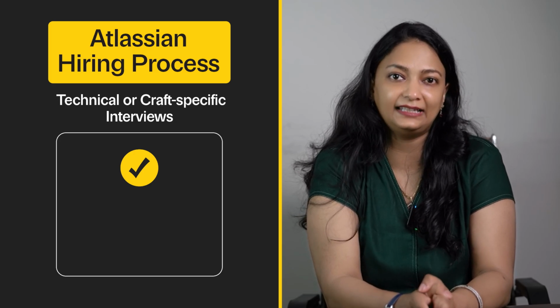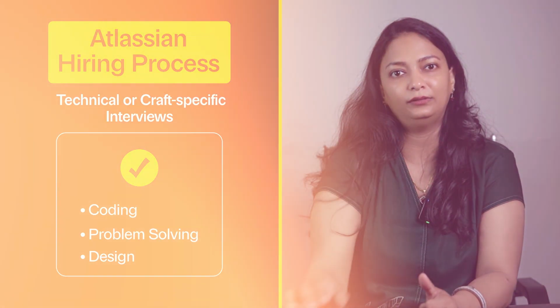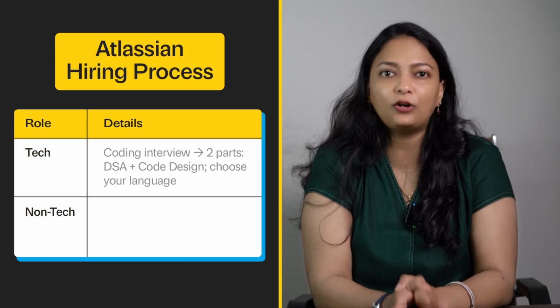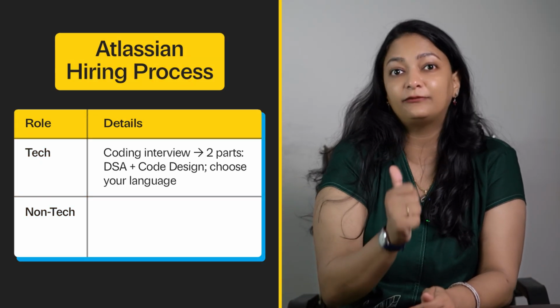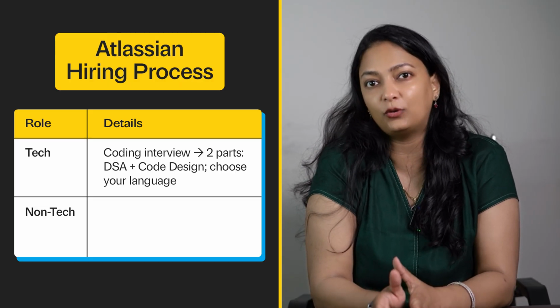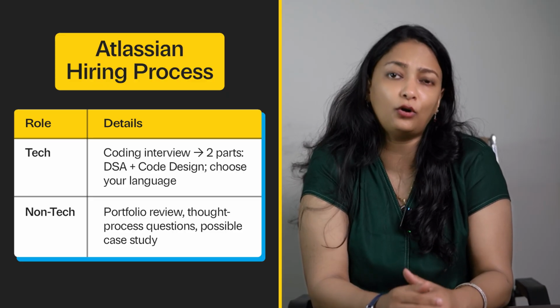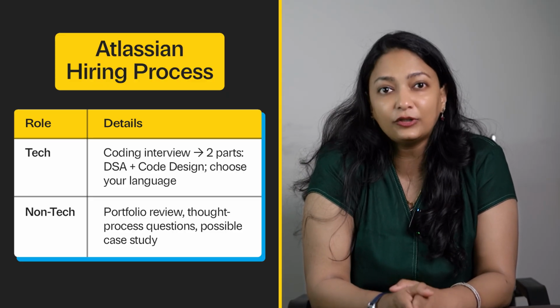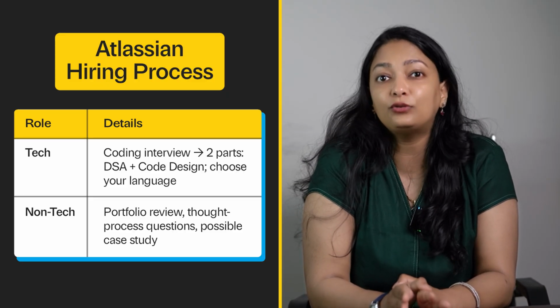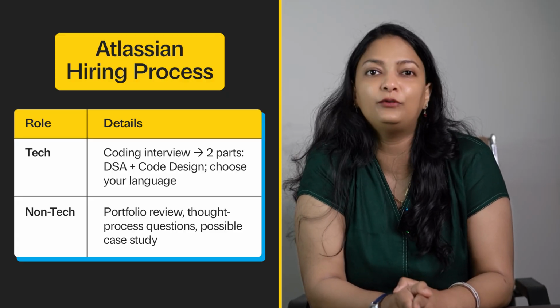The technical or craft-specific interviews mainly test the skills you need for the job, like coding, problem solving, or design, depending on the role. And if you're applying for tech roles, then there will be a coding interview. The interview will have 2 parts, one on data structures and another on code design. Atlassian lets you choose the programming language you are most comfortable with. On the other hand, if you're applying for a non-tech role like design, then the interviewer will review your portfolio, ask you questions based on your thought process behind a design, and may even give you a case study.